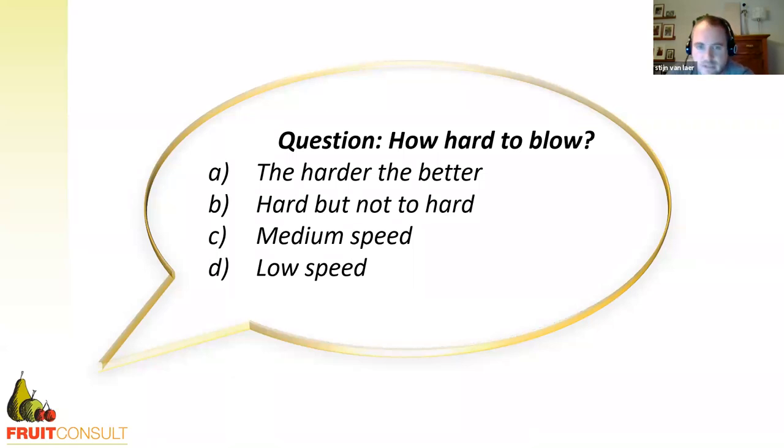So do you see the results? Okay. So most of them are now answering medium speed. Second one is hard too, but not too hard. Okay, I'm going to end the poll and share the results. So this is what you answered. So the harder the better, hard but not too hard, medium speed, low speed. Okay, medium speed you say. Okay, let's see what we found out.